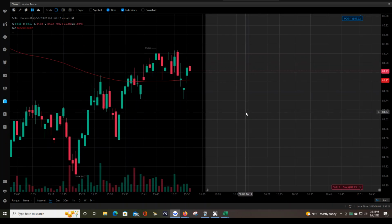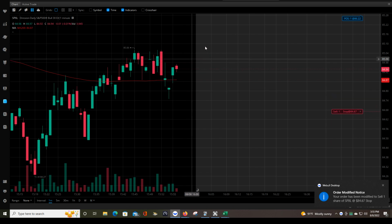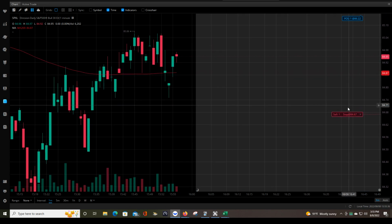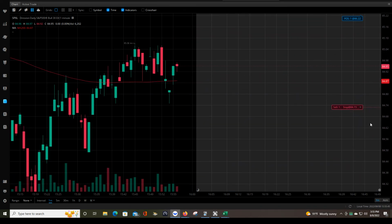So now we can be active in the trade, and it makes sense to me to move the stop loss up just below this 1 minute candle here to give this thing some room to possibly go higher before the market closes. Let me see where that low is, 84.75. So we'll go all the way to 84.73, that's fine. If we get stopped out there, that's absolutely fine. So you can see we already decreased our stop by quite a bit.